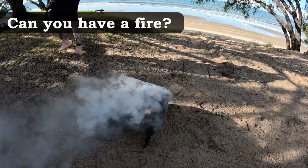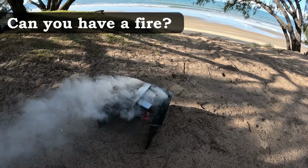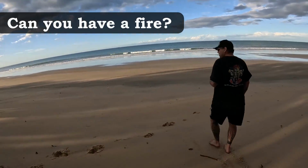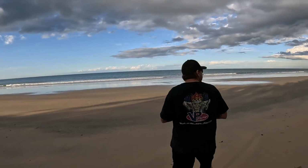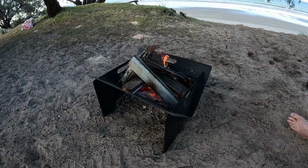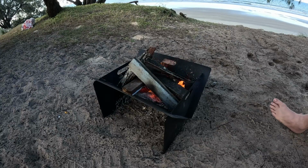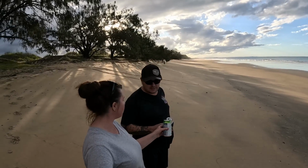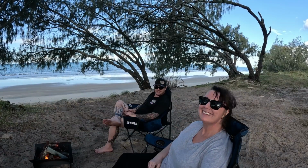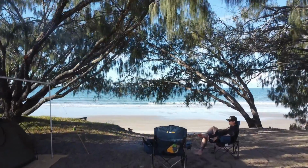Yes, you can have a fire, but you will need to check the Queensland Parks website for the latest information and ensure there's no fire ban in place. For us in winter, we didn't have any issues, but summertime is more prone to dry and humid weather, and you might need to check the Queensland Parks website for restrictions. There is a preference to use a fire pit, so we brought ours along too. This not only helps protect the environment, but makes it easier to manage your campfire safely.